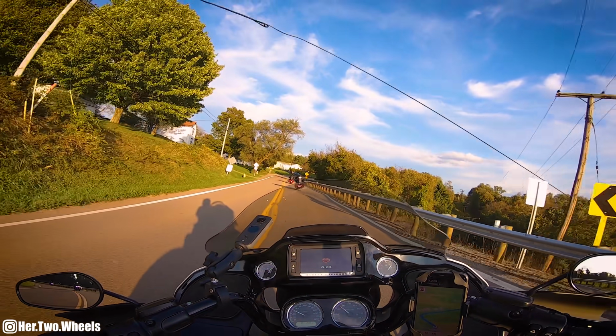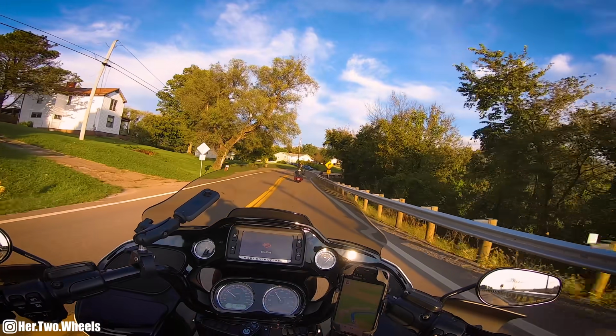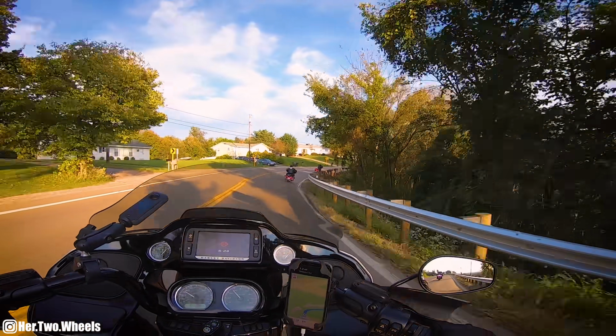These are my favorite. These little, I don't even want to call them switchbacks, but they're like the little S's, you know, like the little swoop to swoop.